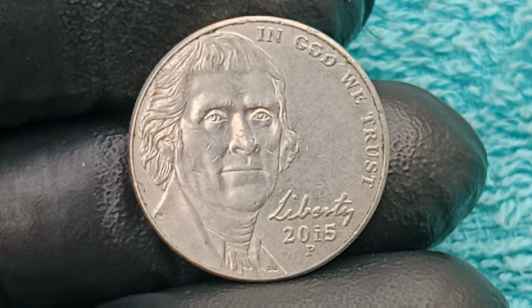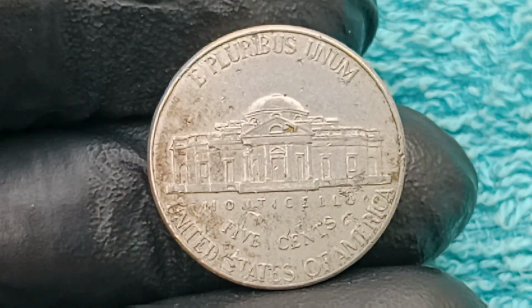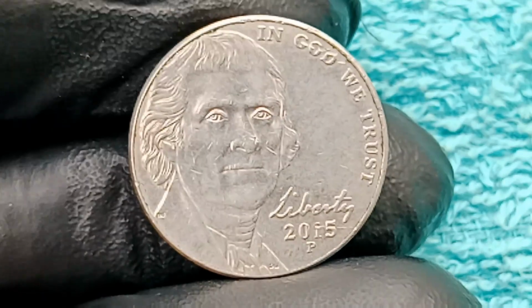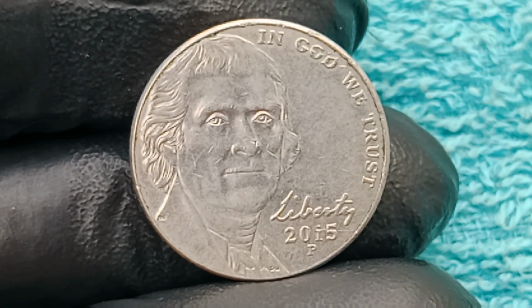So the next time you hold a nickel in your hand, take a closer look, because you never know when you might be holding a multi-million-dollar masterpiece like the 2015 P 5-cent coin, a true marvel of error, rarity, and mystery that has become one of the most legendary pieces of money ever struck in America's minting history.